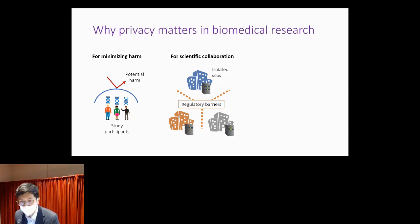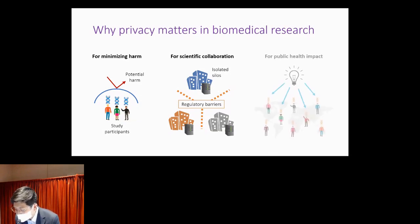And this means that better strategies for protecting privacy can actually unlock new data sets that can give us new ways of getting at scientific discoveries. And similarly, translating new findings into the clinic and into the public health domain will require trustworthy systems that can act upon patient data while protecting their privacy.